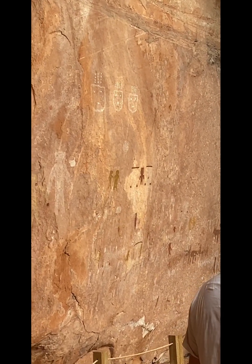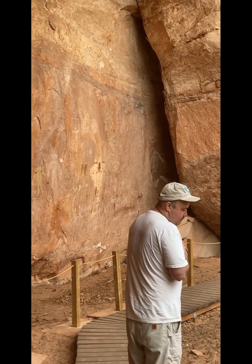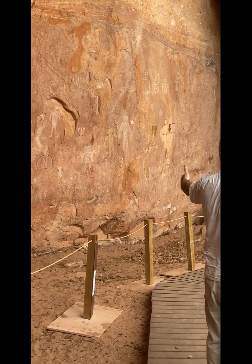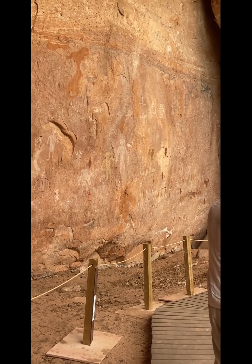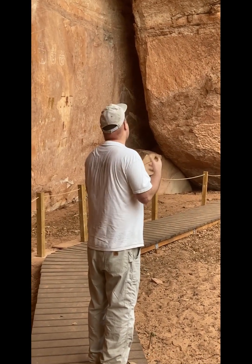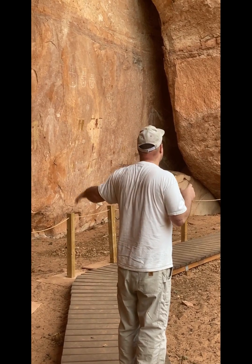The other thing that this alcove has, or had, was storage. So lots of these slab-lined rocks that you see used to be slab-lined storage cysts, which you basically make a rock slab, you mud it up, and then you put a covering over it, and you can store corn, and that kept the rodents out. So there were several storage cysts here.